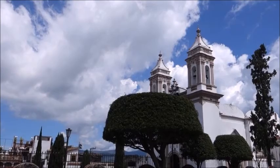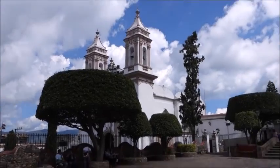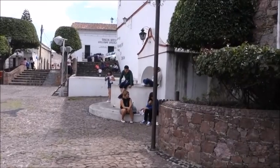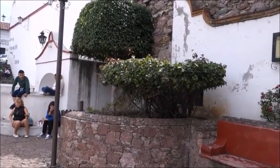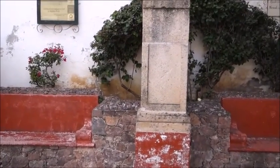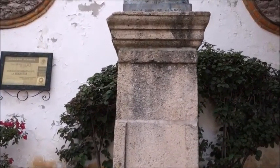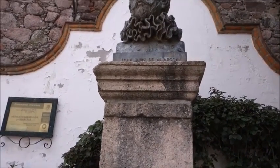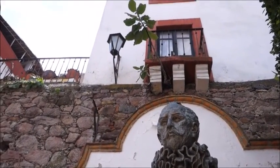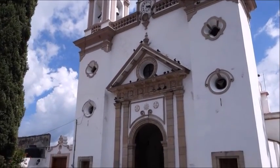So that church over there is the Sanctuary of the Lord of the Holy Veracruz. And we're going to sneak over there in a minute, but I wanted to show you this plaza that we're in next door. This is Plaza De La Veracruz. The plaza is one of 3 monuments here in Taxco that's honoring Juan Ruiz de Alarcon, and he's a famous playwright. And there's the Sanctuary of the Lord of the Holy Veracruz.